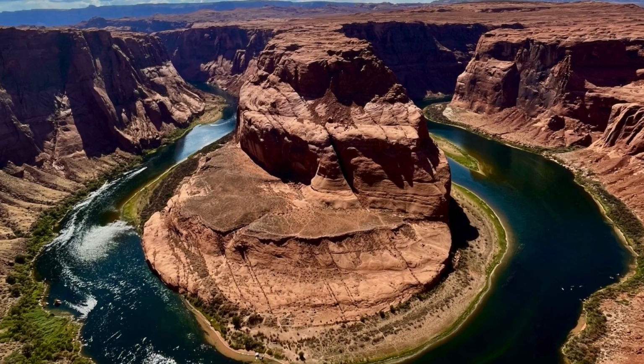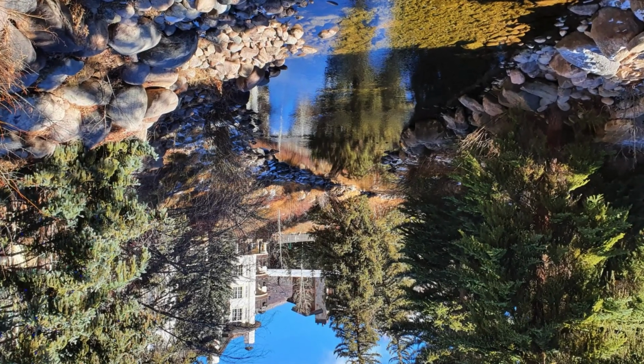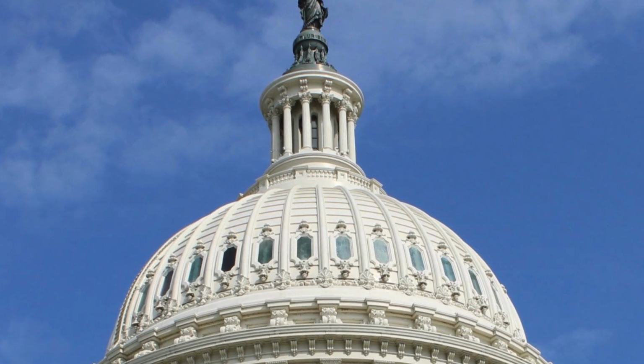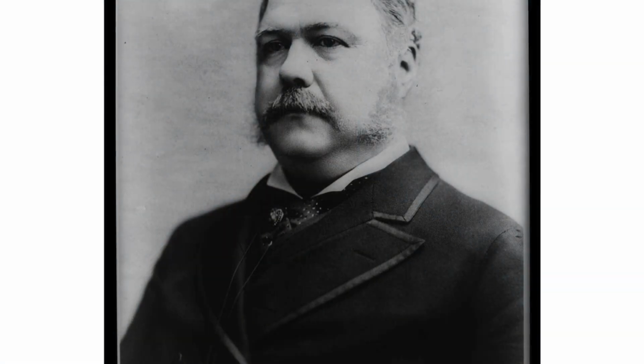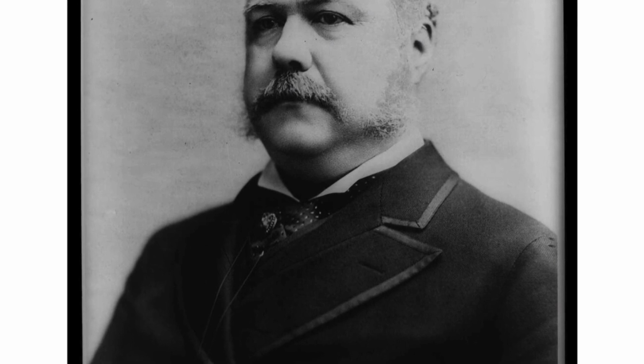Okay, so Marbury v. Madison established this principle of judicial review. It really did. But it doesn't just apply to federal laws, does it? No, it doesn't. It also applies to state laws. That's right. So over time, the Supreme Court has said we can also strike down state laws that violate the Constitution.